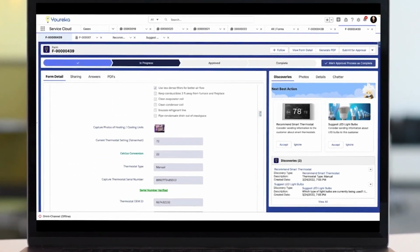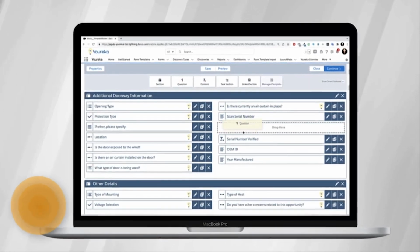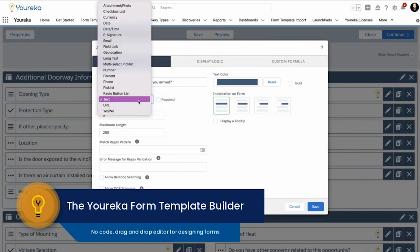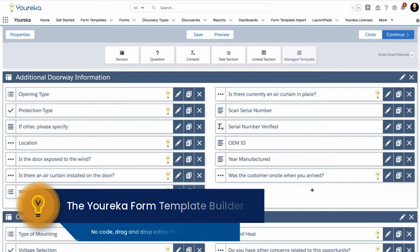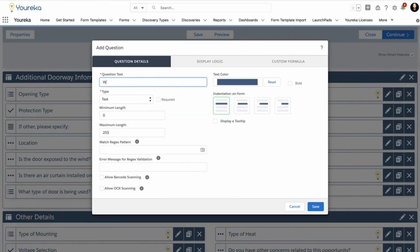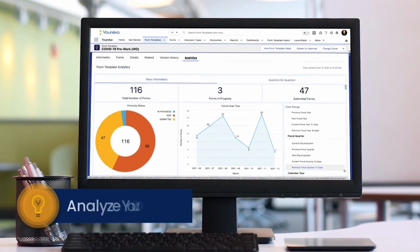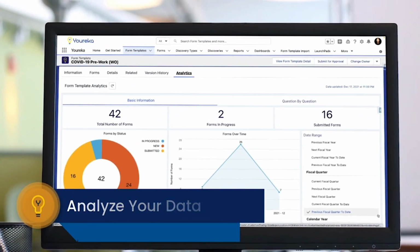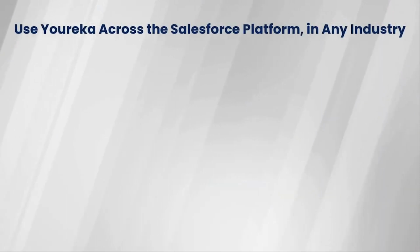at the office. Now, every form that you've seen in this demo here today is created using Youreka's drag and drop builder. It's declarative, it's easy to use, and gives business users the ability to manage their forms right inside of Salesforce. What's more is all the information captured by Youreka is stored in Salesforce, which means you can use reports and dashboards to visualize it.